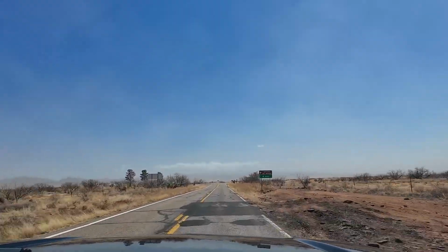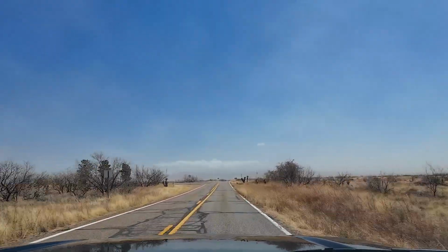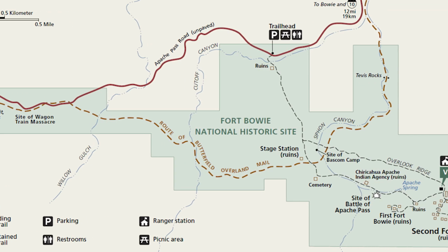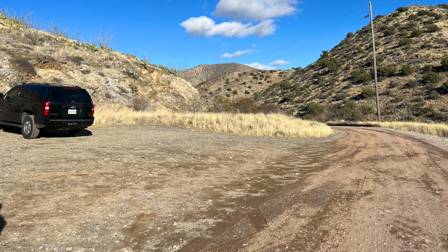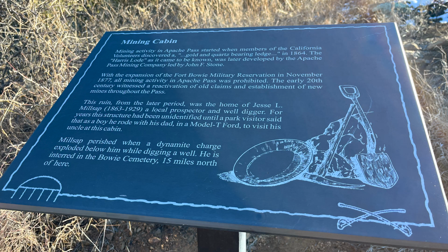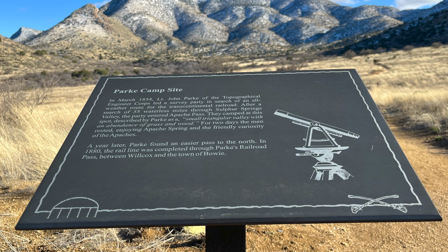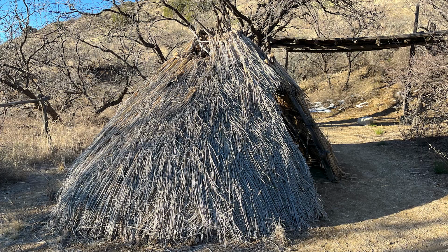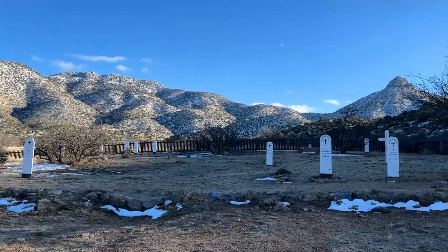Visitors approaching from this direction must be willing to endure Apache Pass Road over the west summit of Apache Pass via a rough, often poorly graded dirt road to reach the parking area. Whichever way you proceed to the park, you must then hike 1.5 miles to get to the historic ruins site and visitor center. But don't be dismayed. There are plenty of great things to see along the way before you reach the grand finale.